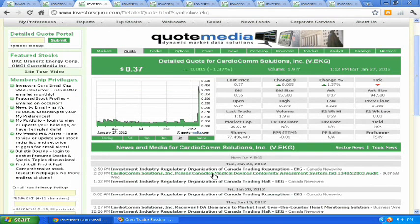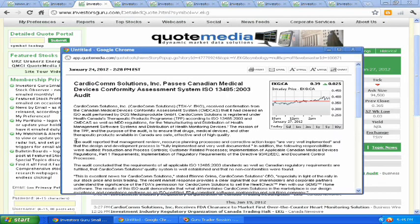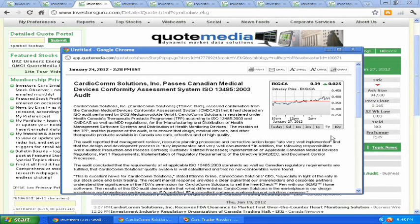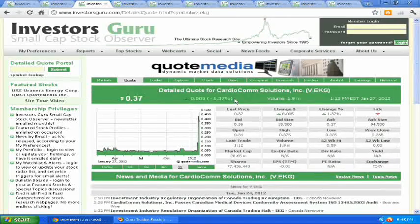CardioComm Solutions passes Canadian Medical Devices Conformity Assessment System ISO. Quickly I'll go into their About section to find out what they do. Proprietary technology, products for recording, viewing, analyzing, and storing electrocardiograms, ECGs, for diagnosis and management of cardiac patients, products sold worldwide. So that gives you an idea. Look at the 5-year chart on this. Hasn't really done anything. Actually, the 10-year goes a little higher, up to 30 cents at one time. So I don't know. We'll just keep an eye on that one, see if the volume can get back up there, and if there's any follow-up.